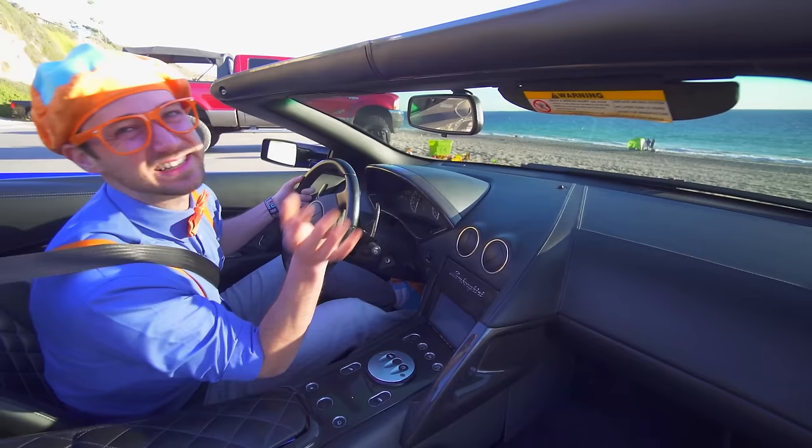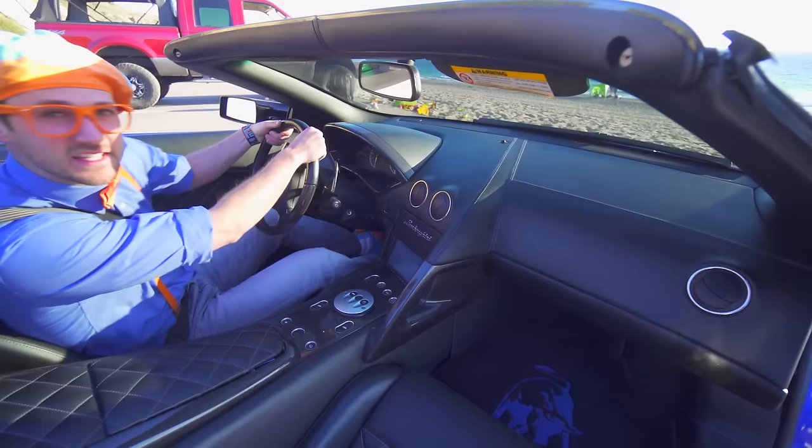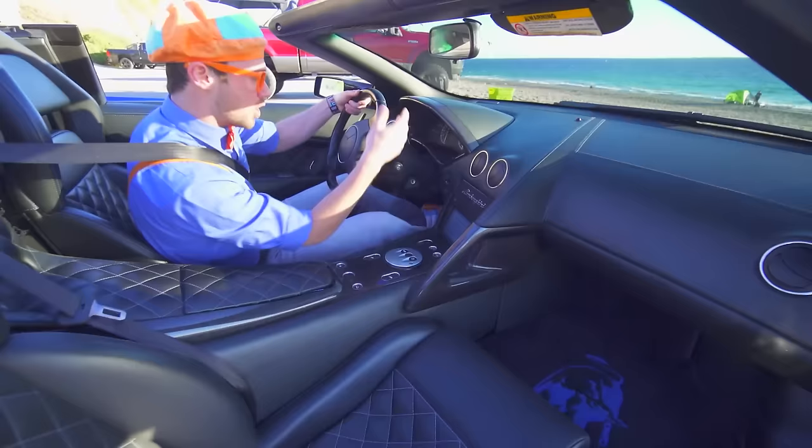That's funny. Ooh, look at this. This is a navigation system. So then you know where you're going when you're driving the sports car. See these? These are paddle shifters. This is how you shift the car.